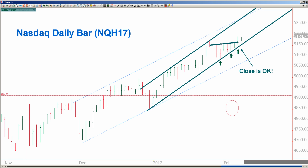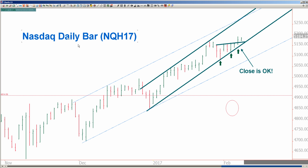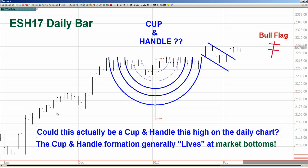Now, what else is happening? Maybe this was some sort of a weird pennant flag, like the one I just showed you on the Dow Jones chart, and you're breaking out of that anyway. Either way, it looks like a breakout in the Nasdaq, and let me show you what the S&P looks like. Another breakout, if you ask me.